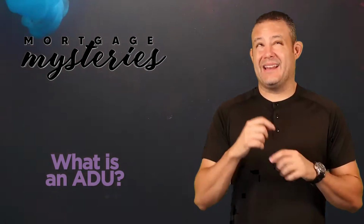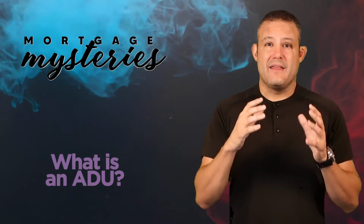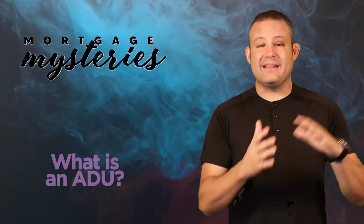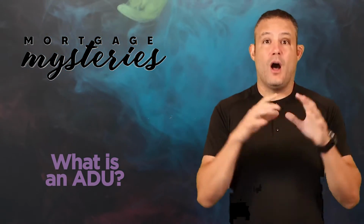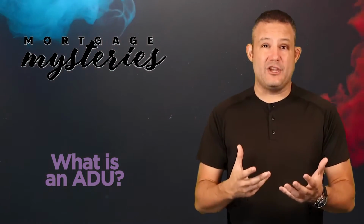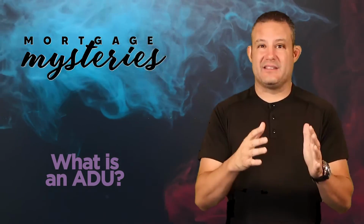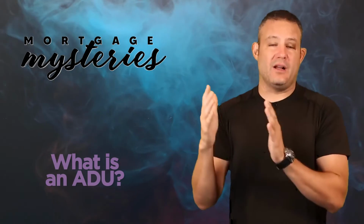What's very exciting is that in about the middle of 2021, the federal guidelines that control basically all of the mortgage lending in the country finally caught up with what was going on on the ground in local municipalities. So at the ground level, in Los Angeles County, for example, they passed a law a few years ago that any property in Los Angeles County could build one of these ADUs, a garage conversion, a bonus space, an add-on building, or they could tear down the existing garage, build a two-story garage with an ADU on top of it, so kind of a mother-in-law suite on top of the garage.